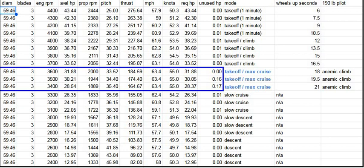So I came up with this, that if I use a 59.46-inch three-blade Ivo prop, and if I did something else magical I'm not going to disclose right now to get 43.44 horsepower at 4,400 RPM out of the engine, then all of this would happen right here, okay? And so we end up with 275 pounds of thrust on takeoff, 57 miles an hour.